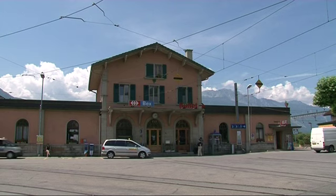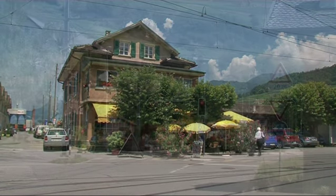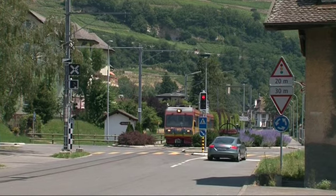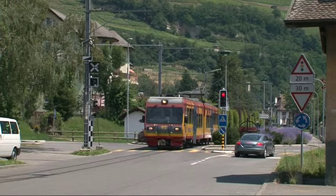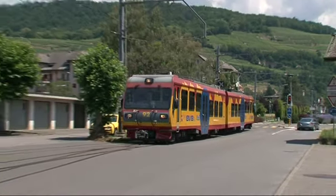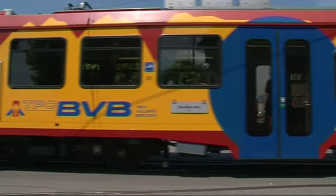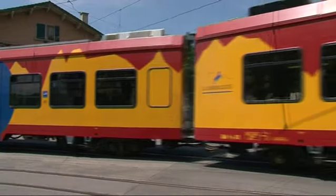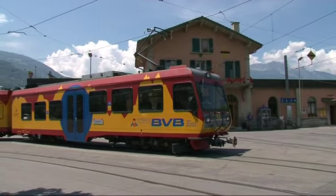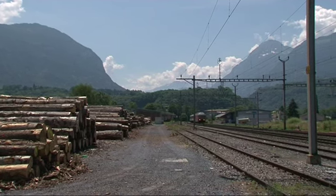We now move to the town of Bex, where the meter gauge Transports Publics du Chablais line to Bouveret begins its journey. Unit number 92, one of 3 of these Bombardier-built BDeh 4/8 units dating from 2001, arrives with a terminating train. Back on the main line, number 460082 passes by the town's goods yard with a train for Geneva.